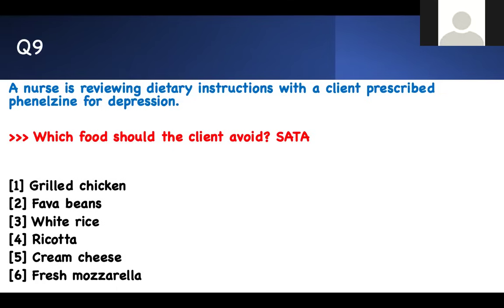White rice is good. Ricotta is a cheese, but it's not fermented or aged. Cream cheese is not fermented or aged. Fresh mozzarella is not fermented or aged. So those cheeses, they can take it. Therefore, there's only one answer. If you pick more than one, you get 0, sorry. So number 2 is the only thing the patient should avoid. One answer.